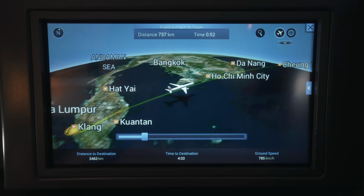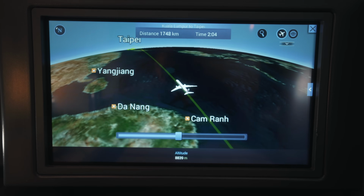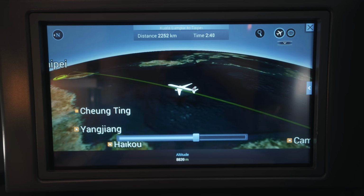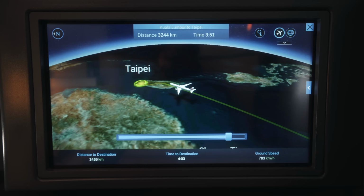Today's flight will take us from Kuala Lumpur to Taipei. After the initial climb over Malaysia, the journey will take us mostly over the South China Sea until reaching Taiwan after just over 4 hours of flight time.